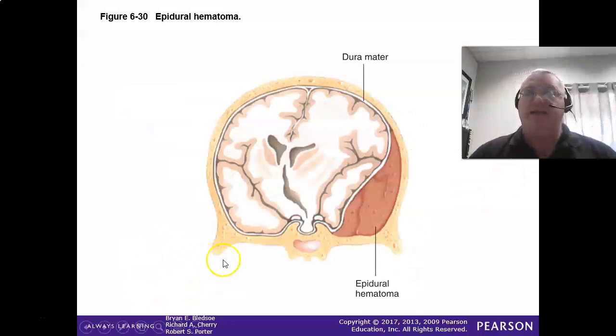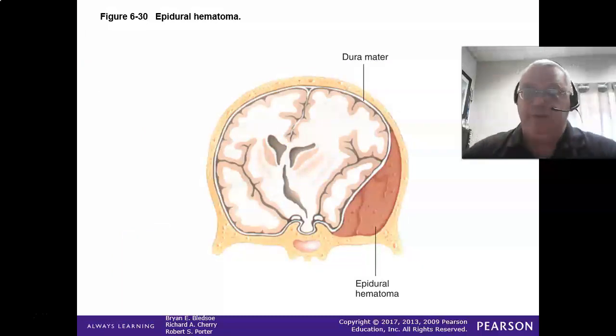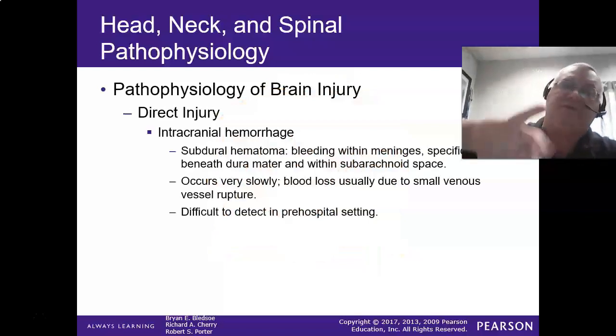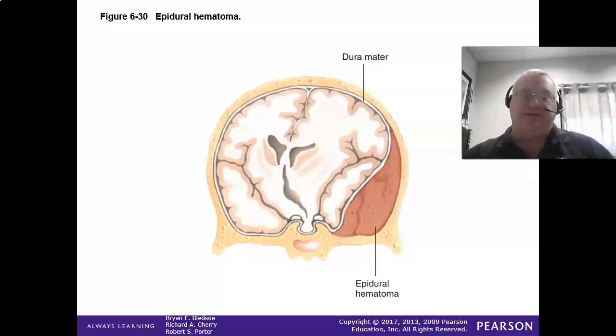And the way that I kind of remember an epidural hematoma, if I'm looking at it on x-ray, it looks like Stewie's head from Family Guy. And when you see them, then you immediately know. Subdural hematomas on x-ray, they kind of look like a crescent moon shape. You'll see the dark and the changing in there. Very slow blood loss. And again, epidurals are usually pretty quick.